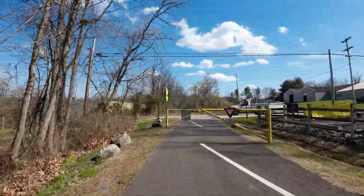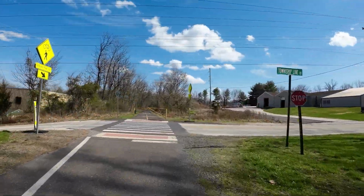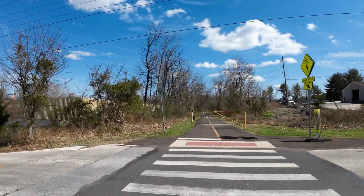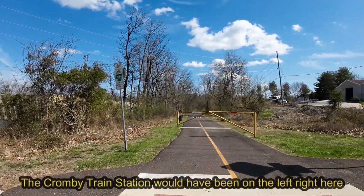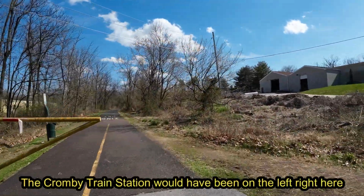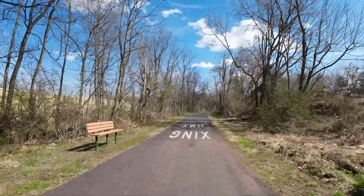So you can tell it's getting later in the day. There's more people out here on the trail, and more cars in the parking lot. But we don't have that far to go to get to the next destination here.